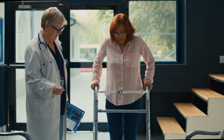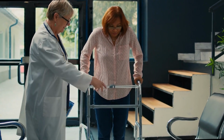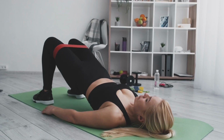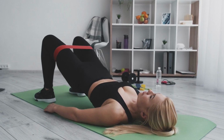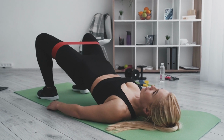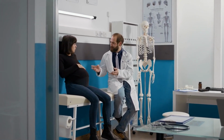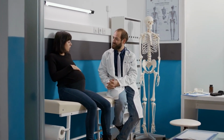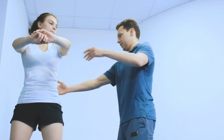Living with a pelvic floor disorder can be challenging, but it's important to remember that help is available. From exercises and devices to surgery and medications, there are numerous ways to manage the condition and improve your quality of life. The first step is recognizing the symptoms and seeking the appropriate medical advice. If you or someone you know is experiencing pelvic floor issues, don't hesitate to reach out to a healthcare provider. Early intervention can make all the difference.